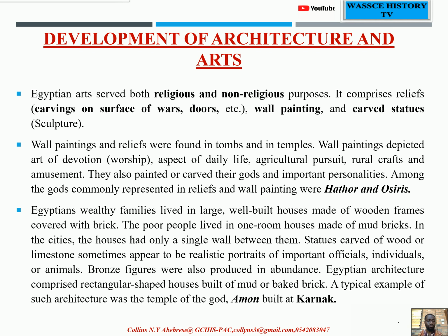Now, that is the art aspect. So let's come to the architectural aspect. Egyptian wealthy families lived in large, well-built houses made of wooden frames covered with bricks, and that was the kind of life that the wealthy ones, the rich people, lived. Those are the kind of houses that they lived in. Very, very nice houses. I'll show you some of them as we move on. The poor people lived in one-room houses made of mud bricks. In the cities, the houses had only one single wall between them.